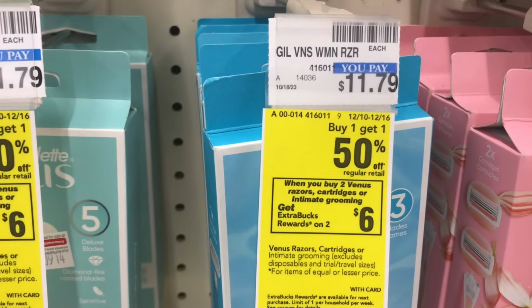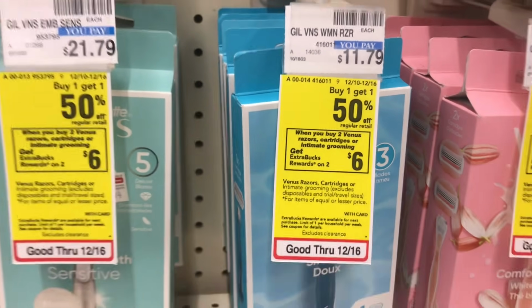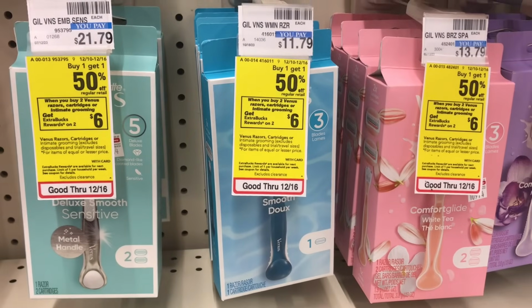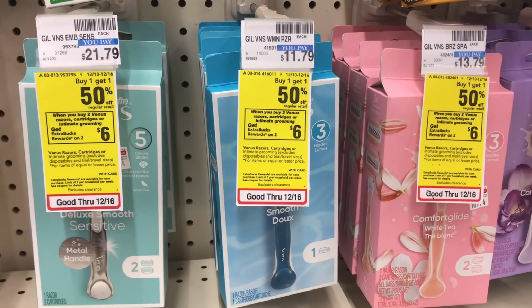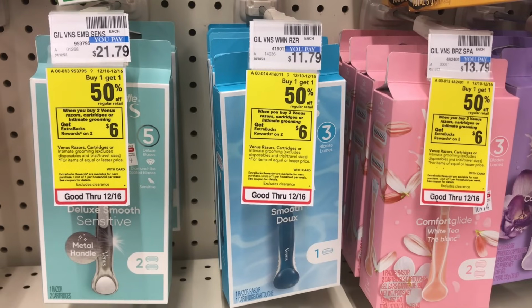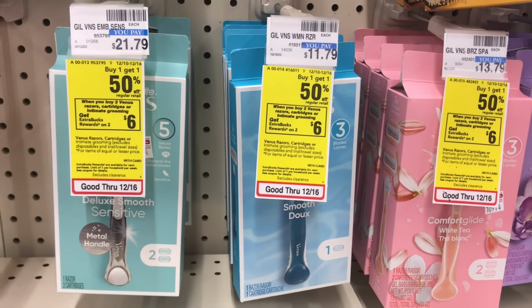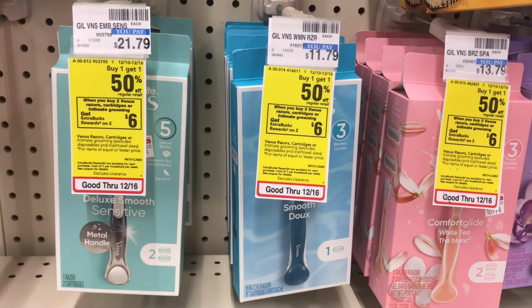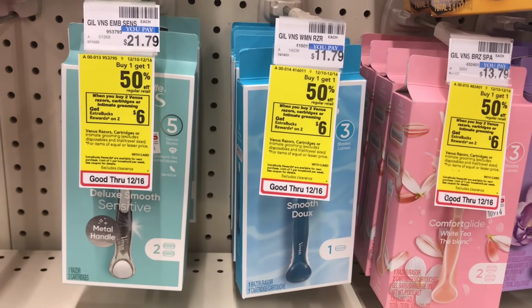The next deal I have is buy 2 get $6 back on Venus razor cartridges or intimate grooming, and it's a limit of 1. Pick up 2 of the Venus razors priced at $11.79. They're also on sale for buy 1 get 1 50% off. The second item is going to be $5.90. These 2 items are going to total $17.69.